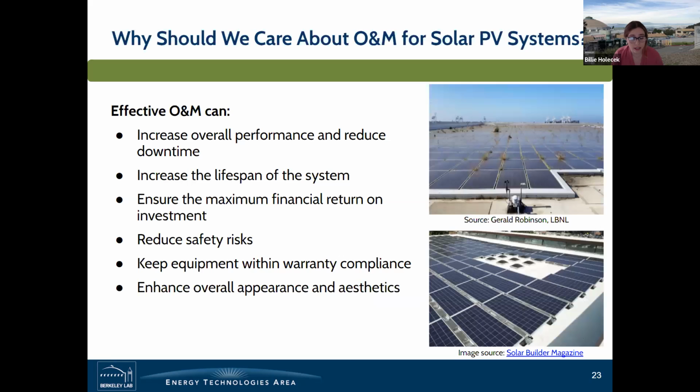An effective O&M plan can help to increase overall performance and reduce system downtime, like the provider we spoke to cited, but it can also increase the lifespan of the system, help to ensure the maximum financial return on investment, reduce safety risks, and keep equipment within warranty compliance, all while enhancing the overall appearance and aesthetics of the system. Instead of seeing the panels on the top of the screen with plants growing through that may cause shading and some combustion issues that cause safety risks, you could instead have something a bit more visually pleasing with increased production and decreased safety risks, like what is seen on the bottom of the screen. So this all goes to show that it is imperative that an effective O&M plan is put into place.